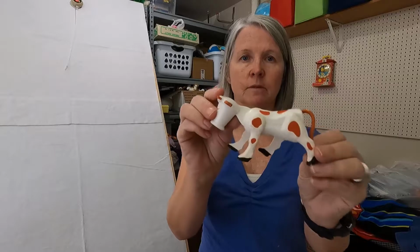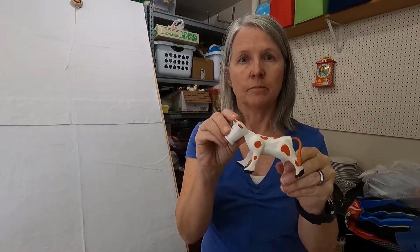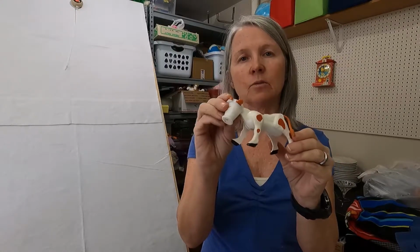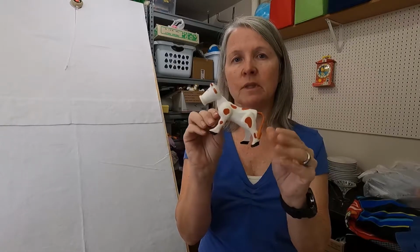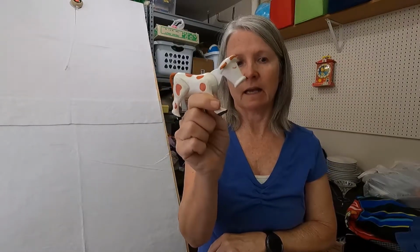Then, of course, vintage Little People. I actually have a barn in the box, so I'm going to see if I have this animal to go with it. Otherwise, I'll list it probably with another vintage Little People person or anything else that I have.